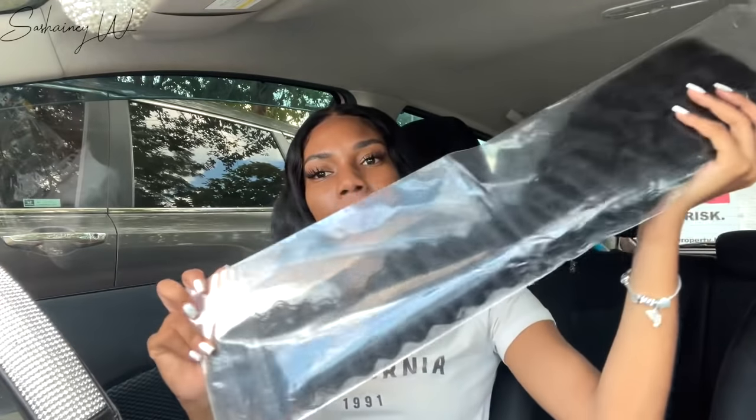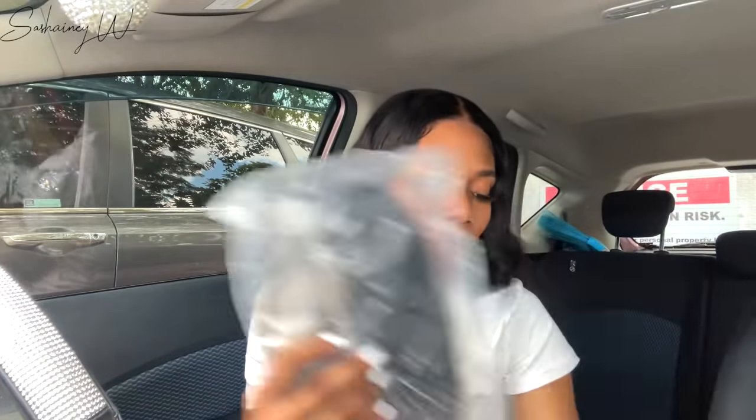So this is a 28-inch deep wave, 26-inch body wave. Oh my gosh, this is what the customer ordered. This is a 26-inch deep wave. This is so long. 12-inch deep wave. So this is what the customer should get.